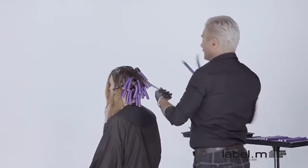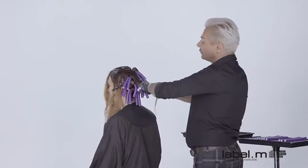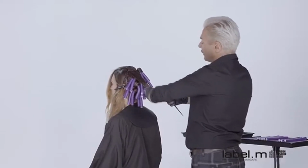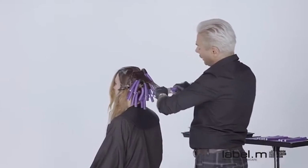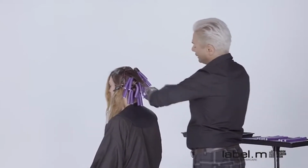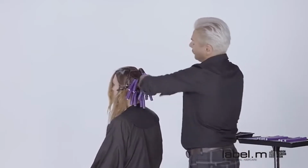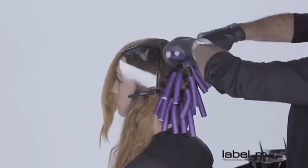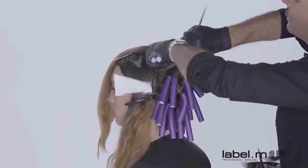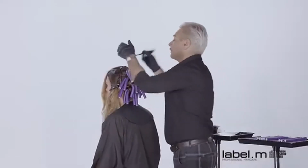Now the great thing about these bendy rollers also is that once you put them in, you don't really have to worry too much, because as you are winding your ends, they will be saturated. You will make sure that your application is quite even. And then again, reaching the top, good tension, elevation, and distribution are key.